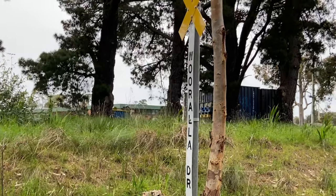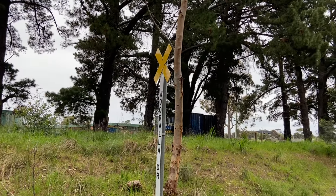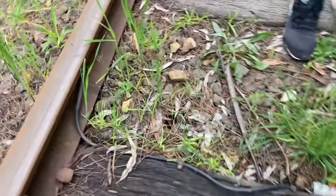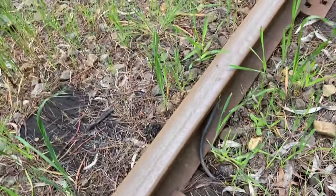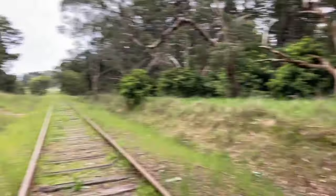This isn't made out of train track, this one. It's just a pole, and it looks pretty brand new as well. Yeah, we found another railway right here. Rella Drive Railway Crossing sign. See how this is connected to the train track? When a train goes over here, it sends signals through here and then tells the people up there to turn the lights on. Yes, it's basically just a signal.